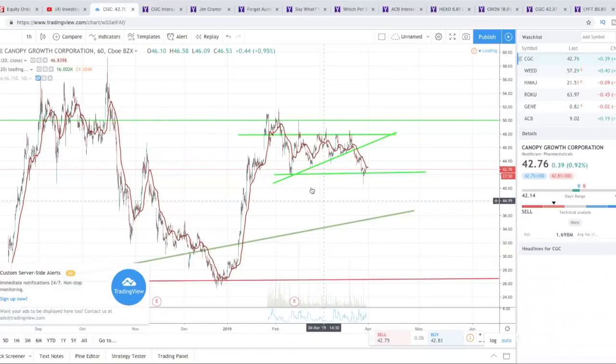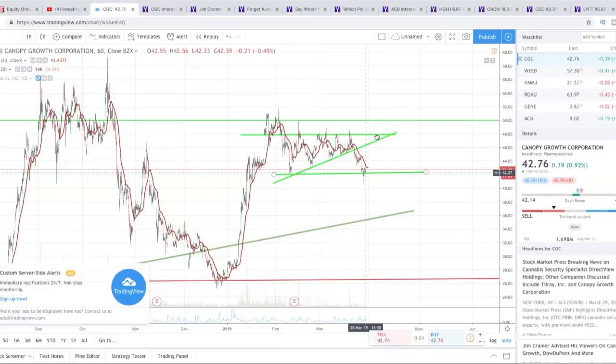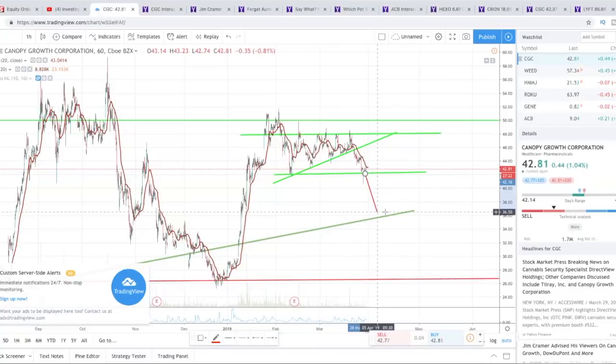It's not really guaranteed. The possibility right now is Canopy can start trading in between this support and this resistance. It's been doing that, a triangle pattern and then a breakthrough. So now we might consistently start trading in between these two lines right here, the $48 resistance line and the $42 support. Or another thing is we could see Canopy continue to decline and hit this support right here. We might see Canopy go back down to $36 American.